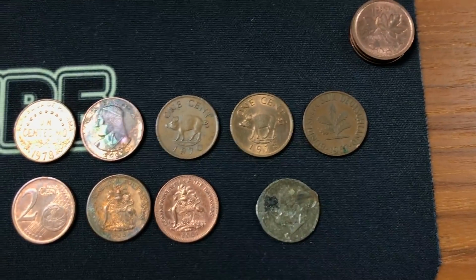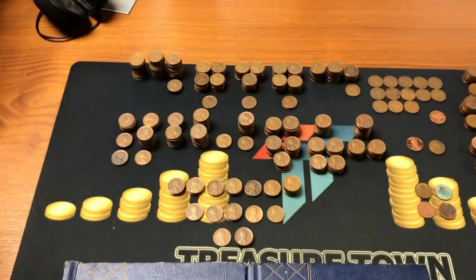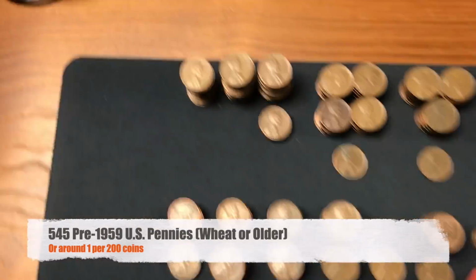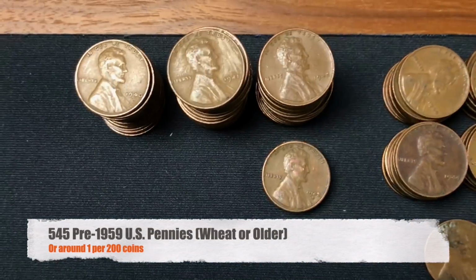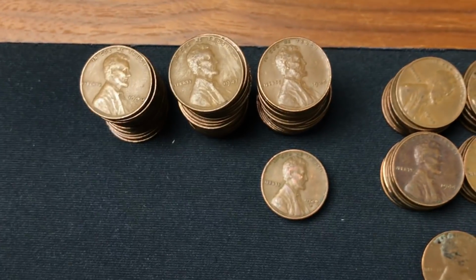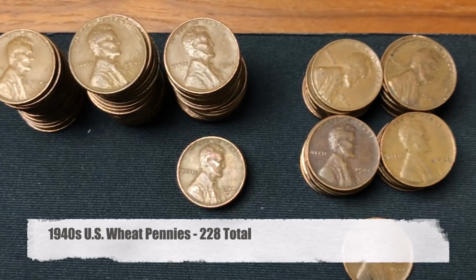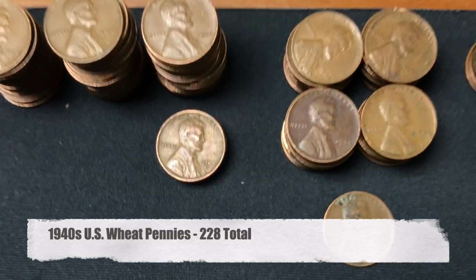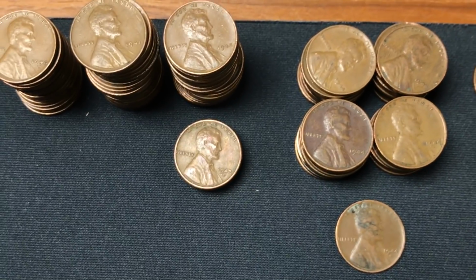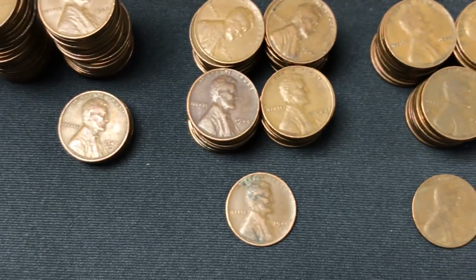And then in terms of the wheat pennies, I'm going to first do the ones up there. Right here are the folders, and I'll get into those in a moment. But we just had a ton of them. In terms of the 1940s from that decade, we had 228 finds, and we did not get any steel ones. I'd done coin roll hunts in the past and actually found steel cents, so I was a little bit surprised that we didn't get any of those, but that's fine.